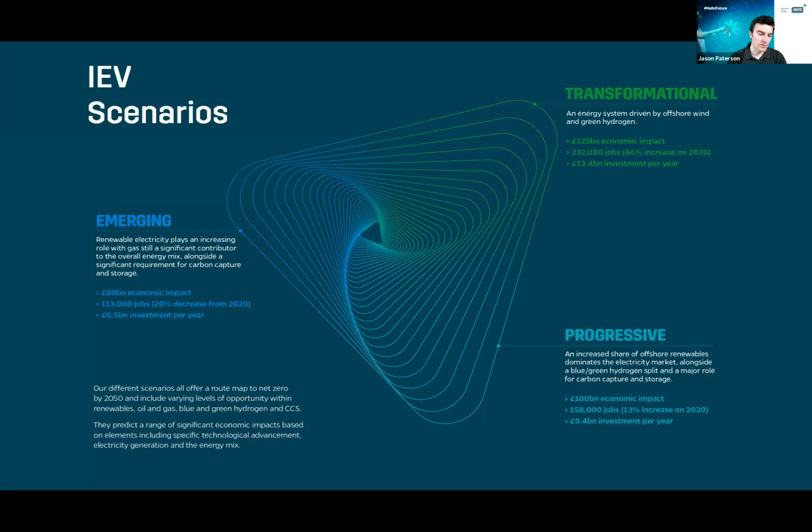So we've named our 3 different scenarios: emerging, progressive, and transformational. Emerging is really our baseline scenario. It's, if you like, a traditional approach to the transition with a high reliance on gas and CCS, so very similar to that visual I've just showed you from the further ambition scenario. Obviously, a lot of CCS required to offset emissions, and we've, in this scenario, got a limited expansion of offshore wind. So it's almost a what-if scenario. What if we don't quite get to that 75 gigawatt target that the CCC have laid out for us? So we've got 60 gigawatts of offshore wind in this scenario.